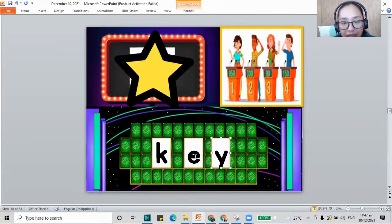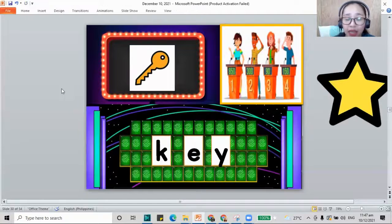Another K word. K-E-Y. This has the long letter E, just like in eagle, and the letter Y at the end, key. Now, is this the word key? This is key. And is this the picture? Yes, we use the key to open locked doors or maybe your locked car.